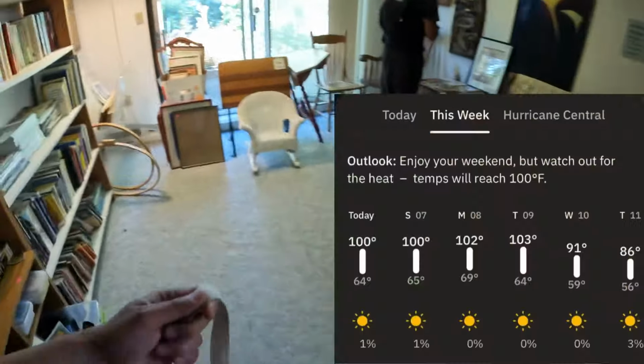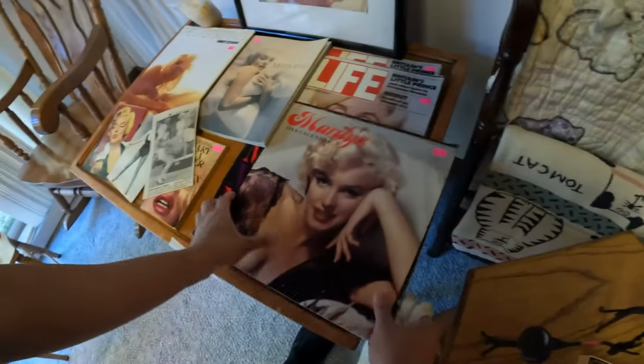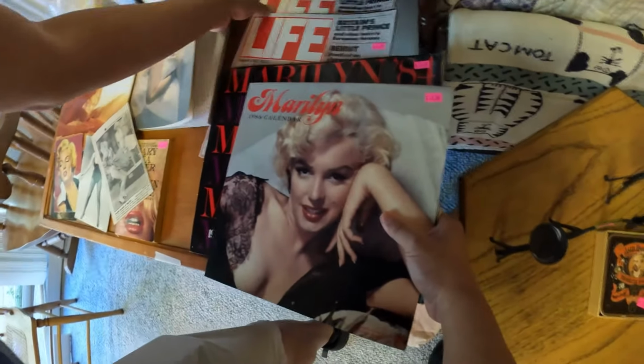So guys, again, the weather is brutal. Check out these numbers for this week. I mean, these are numbers that we're not accustomed to. So this estate sale was one of the only estate sales that actually opened early due to the weather conditions.